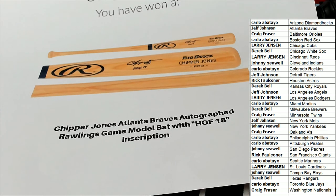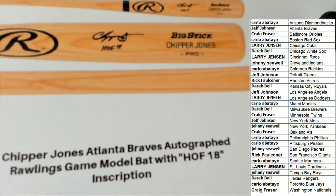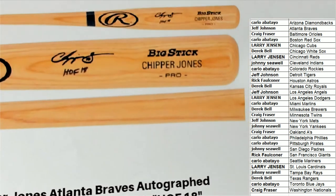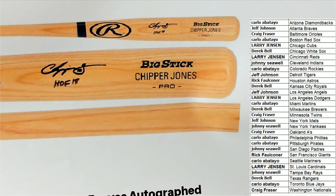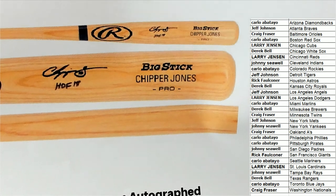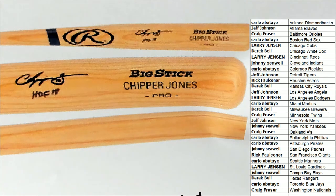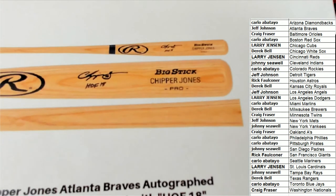Chipper Jones, Atlanta Braves. Game model bat with Hall of Fame 18 inscription. So game model bat means that this is the exact kind of bat he used when he played in the big leagues. This was his bat weight. This was his bat. So that's really cool. It's like a game model.